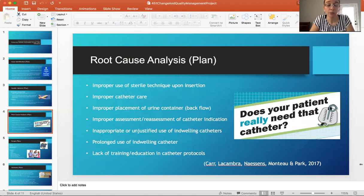Those causes include improper use of sterile technique, improper catheter care, improper placement of the urinary drainage bag, dependent loops, which can cause backflow, which can increase your chance for UTI, improper assessment and reassessment of the indwelling catheter, improper, inappropriate or unjustified use of the catheter, prolonged use of a catheter, and lack of training and education in catheter protocols.